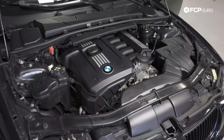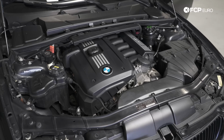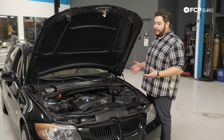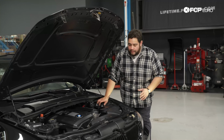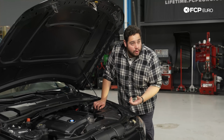Moving on to the next best and most important part of this PPI is going to be the under the hood portion. This is going to tell us a lot about the vehicle, just as the exterior did. It's going to tell us what kind of condition it's in, what kind of life it's lived, and what kind of care and maintenance it has received. A couple things to consider before you start diving into the car is what kind of vehicle it is. Some cars are known for certain issues.